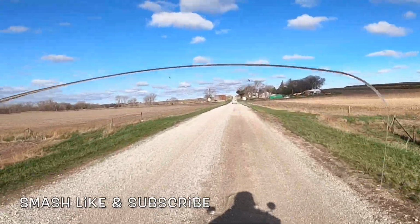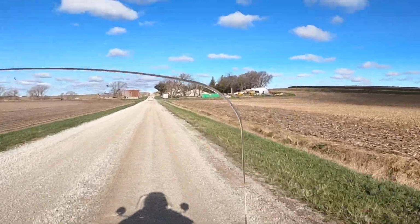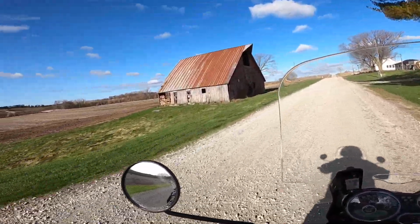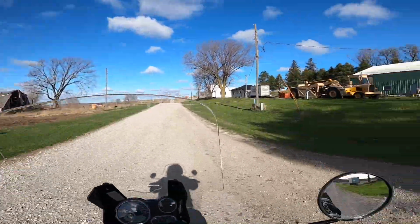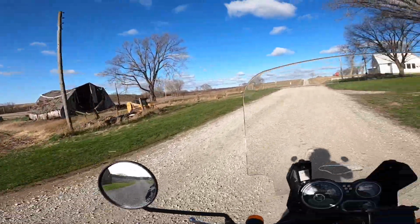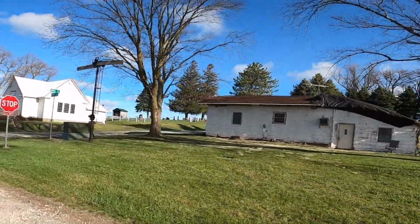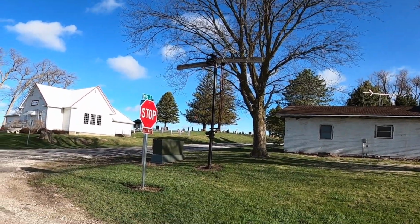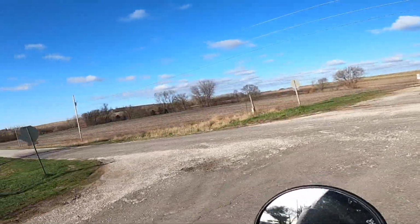This mini-tropolis is Redline, Iowa, and I guess this used to be quite the spot on the map. Another old barn whose days are numbered. Oh, look at this one. This one's already kneeling down. That will not be there much longer. Look at this rail. I wonder if that's original to the spot. Rail signal. Wonder if somebody placed it or if it's original to this area.